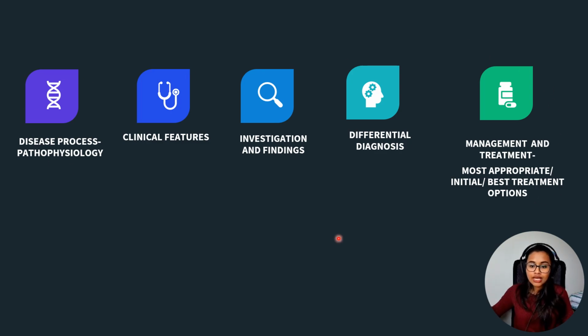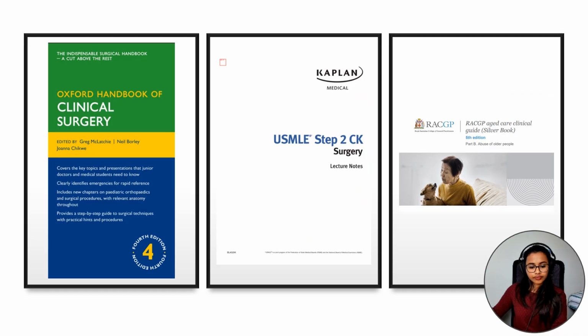So these are the topics that you need to cover and learn when you are going through John Murtagh or any other topics that you are learning. These are a few other textbooks that I saw and read that people had referred to, but to be honest, I haven't referred to them. I did refer a few topics from Oxford Handbook of Clinical Surgery, but otherwise these textbooks weren't something that I used. I've seen people referring to these textbooks also.